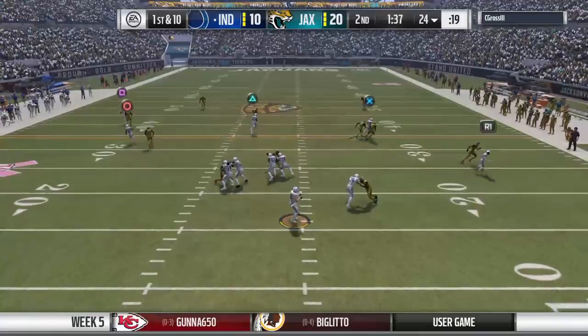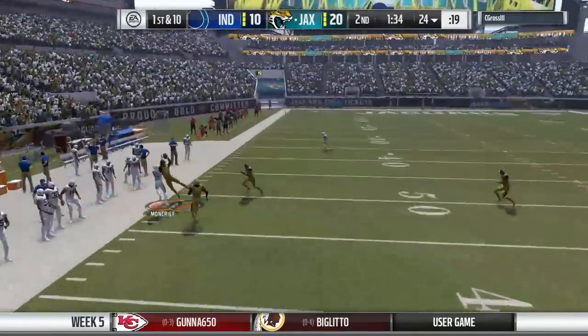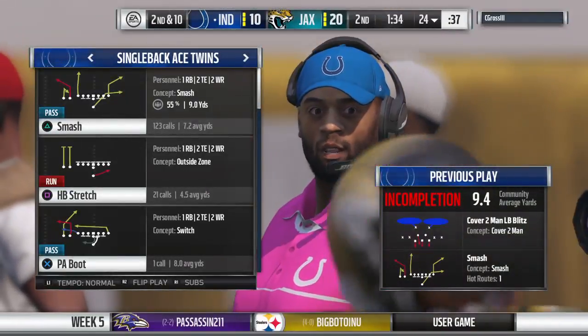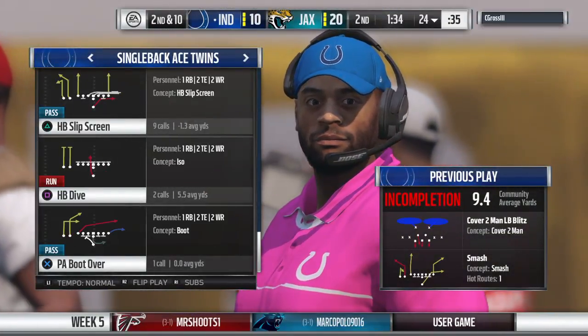On first down, Luck. And I think that one might have been intercepted, but he will be ruled out of bounds. So this will go only as incomplete.